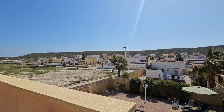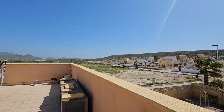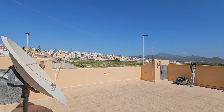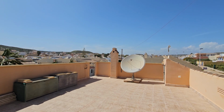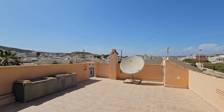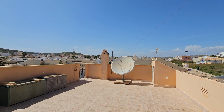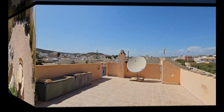You can see all around for miles. You can see how big the garden is down there. In the backdrop you have these fantastic views of the mountains. On the terrace here you have got storage on either end, and that's for all your cushions. So you could do lots up here with false grass and put a little hot tub up here, or plenty of loungers if you wanted to. You know, there's quite a lot you can do with these rooftop solariums or gardens.